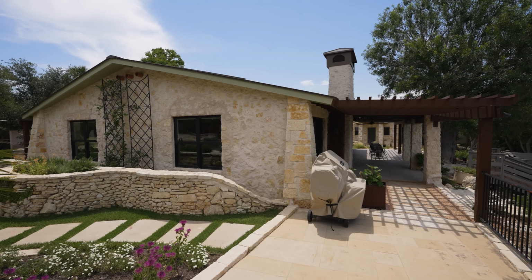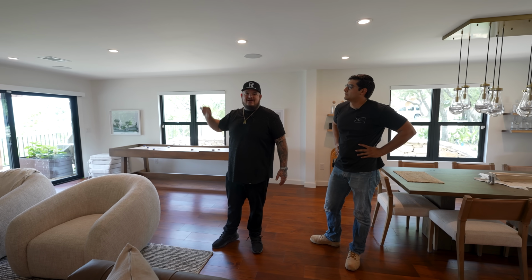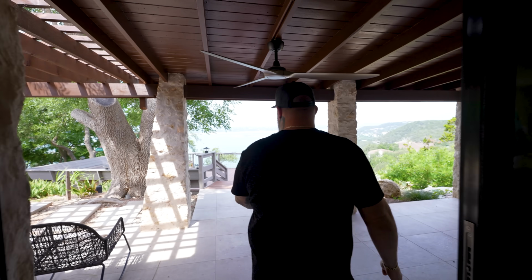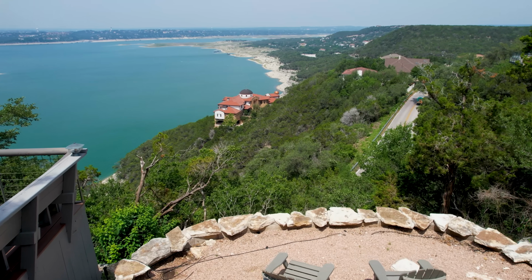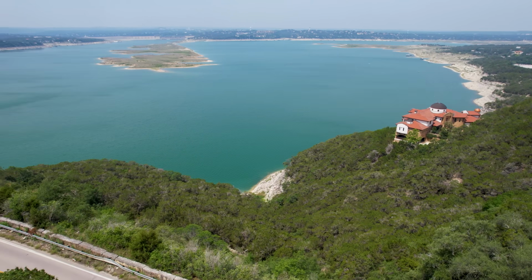So why are these rear-facing windows so important on both the main house and the Casita? Let me show you. This property is called the Overlook on Lake Travis for a reason. One of the very best views on one of the most awesome lakes in the whole state. Just massive panoramic views from both the Casita and the main house.